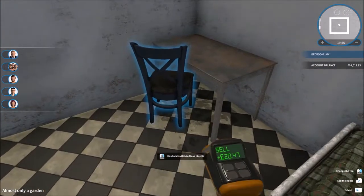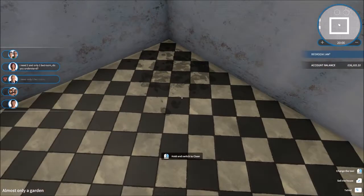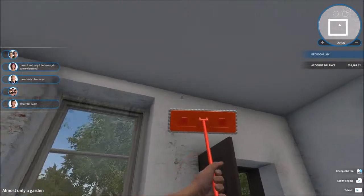First of all, let's just get rid of all this crap from here. Oh my god, is that still dirty? I thought I cleaned in here, but obviously not. There we go.